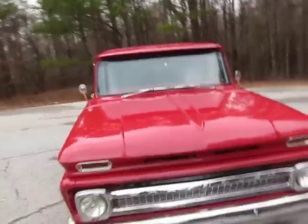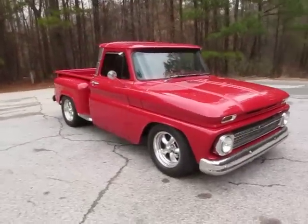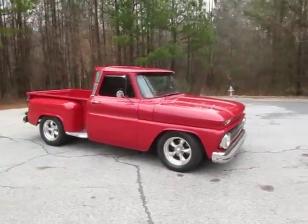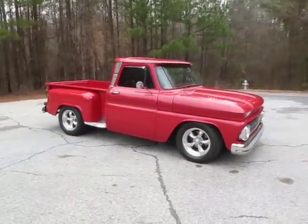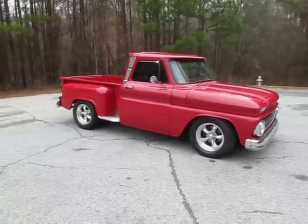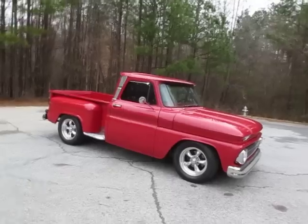So, well, there you have it. She's a 1964 Chevrolet C-10 short bed, custom cab, and just a really pretty driver quality truck. Doesn't need anything at all to be enjoyed and driven as it is. I wouldn't be embarrassed whatsoever to take this thing to a car or truck drive-in. Beautiful. I wouldn't hesitate to jump in this truck.